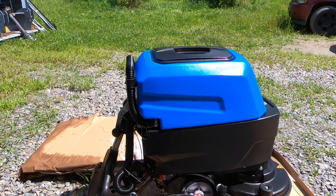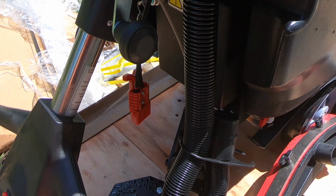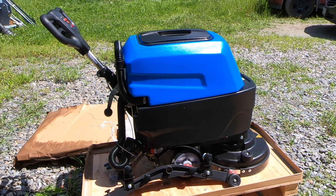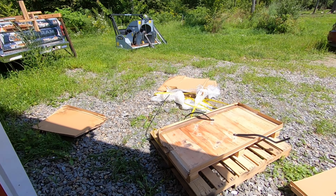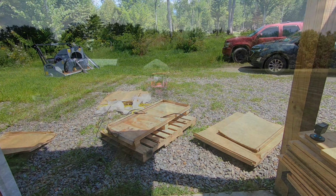All right, well, there it is. It's a portable floor washing machine. It's a scrubber. This is gonna clean the creamery floor and the packing area floor. All right, one more mess to pick up, and then I need to go grab the hay rake and head off and start raking hay to get it ready.